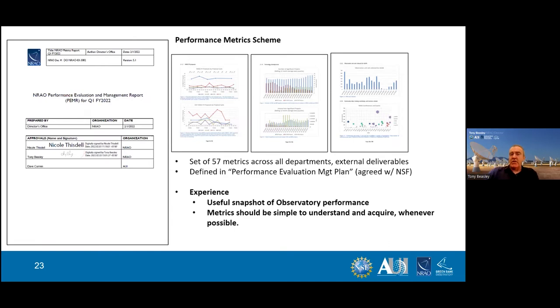Our experience of this is that this has been an excellent way to take a snapshot of the performance of the observatory. You can have very specific ones looking at one of those instruments or some part of one of those instruments, or you can have metrics that really span the different telescopes. One that we won't discuss today, that will be discussed this afternoon, I guess, is publication metrics, for example.